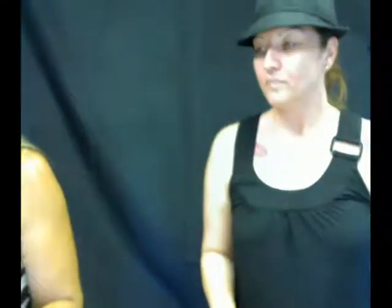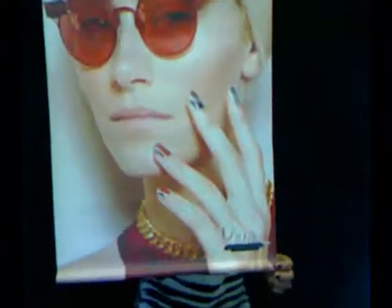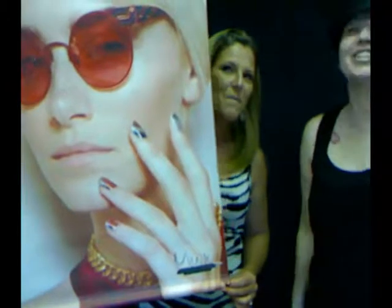So don't forget about Minx decals and Minx art, two things that will get you some attention. Here's a sample of Minx art. It's very lightweight. You can order it online now. Minx art comes in 4 designs. I'm thinking 4 or 5 designs. I can't remember.